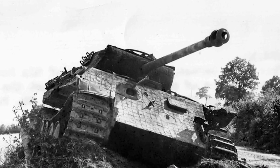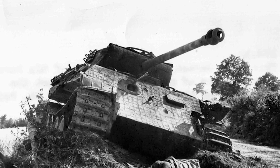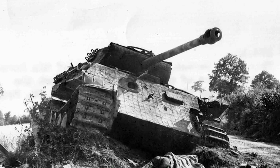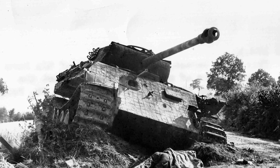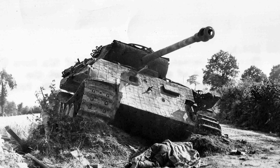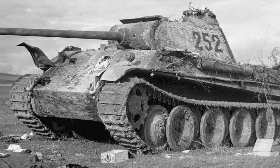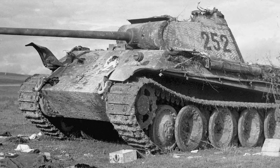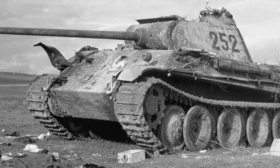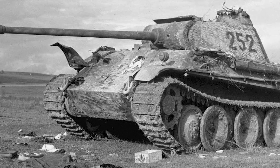Sloping the armour increases its effectiveness beyond its actual density, and could deflect shells fired from a certain angle. As such, the Panther was a formidable opponent for any enemy tank crew that were unfortunate enough to find one bearing down upon them. To exacerbate their problems, the Panther was equipped with an effective 75mm gun, and was also remarkably agile across rough terrain.